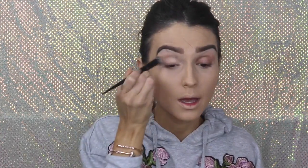Concealer brush, and I'm going to use the same color, and I'm just going to prep my lids.